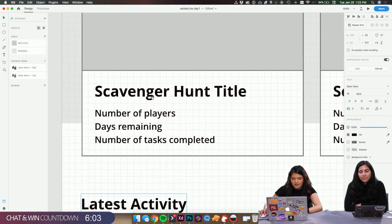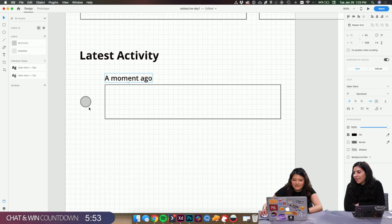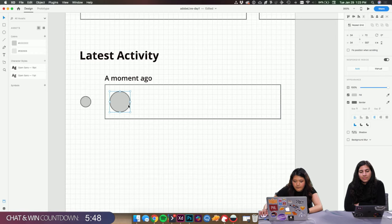Okie dokie. I think I'm going to repeat grid this one too. We're using a lot of the shapes I've already made.